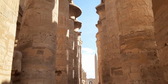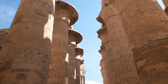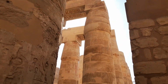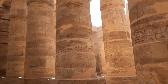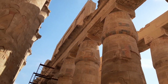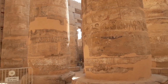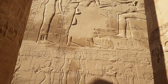Famous hypostyle hall. These are definitely bigger than the Luxor temple columns, rather. Still in Luxor. Man. Yeah, and color everywhere. And it just goes and goes. Wow, look at that up there. And you just feel tiny in all of this. Wow. Oh my goodness.